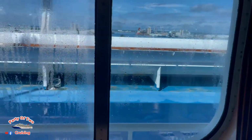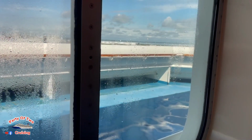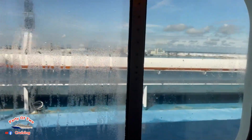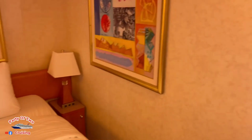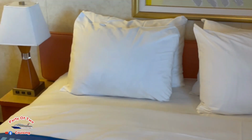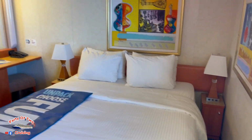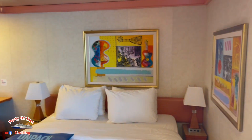All right, as you can see here, this is what we call one of the hidden decks. And I'll show you at night, you do have to close your drapes in here, especially if you have the lights on. But you do have at least USB ports on both sides of the bed. Overall view. And on each side of us are suites.